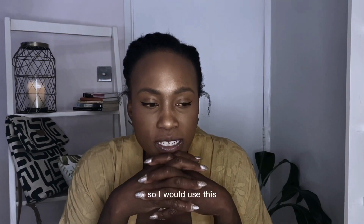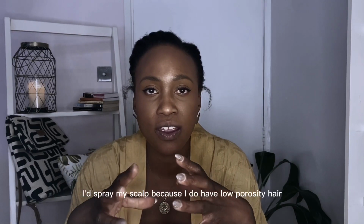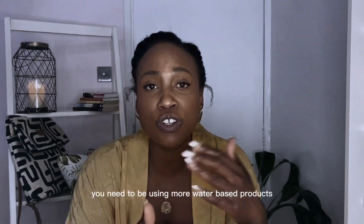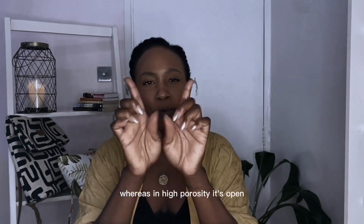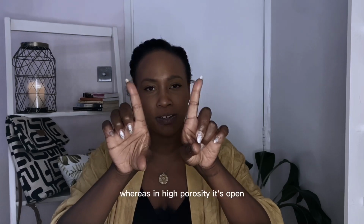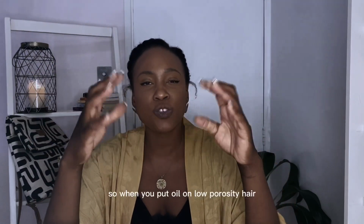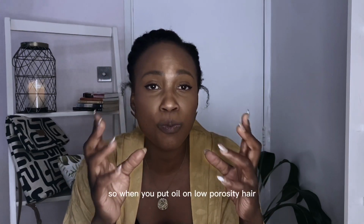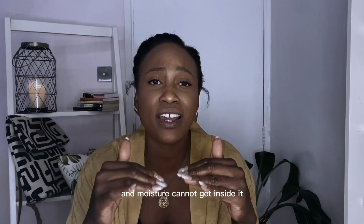At the beginning I was using it every day. I'd spray my scalp because I do have low porosity hair. You need to be using more water-based products for low porosity hair, because basically the hair shaft is normally closed, whereas in high porosity it's open, so it has more ability to absorb water. So when you put oil on low porosity hair, you basically close the hair follicle and moisture cannot get inside it.